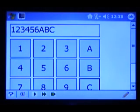Freeware application turns your Pocket PC into a DTMF tone dialer. Can't complain.